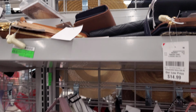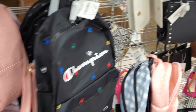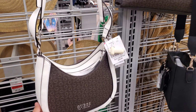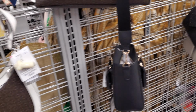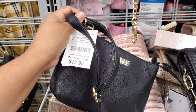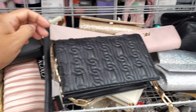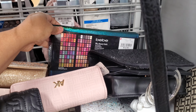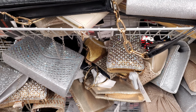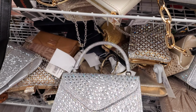Tons of Tahari. Let me move over here real quick. Let me go down here. This guest one will be $35. XOXO, $12.99. I was like, that's a makeup palette in the back. Then we have all your little blink out bags. So I'll put the handle.